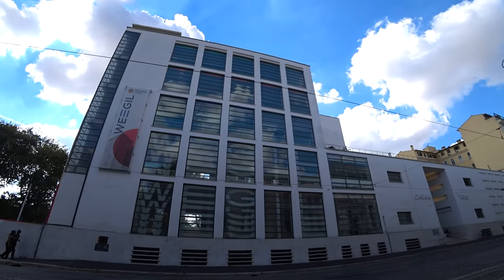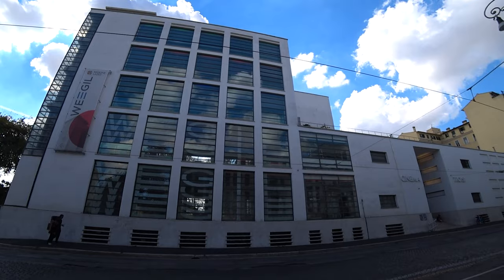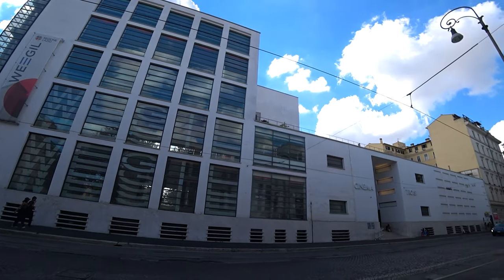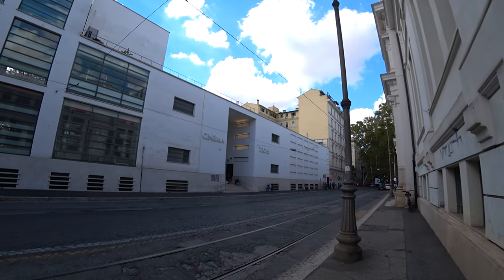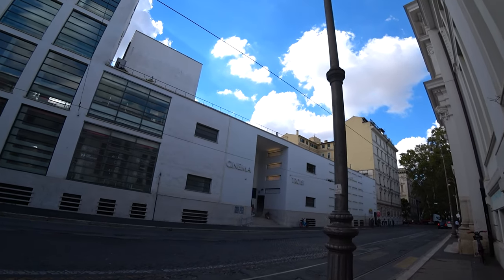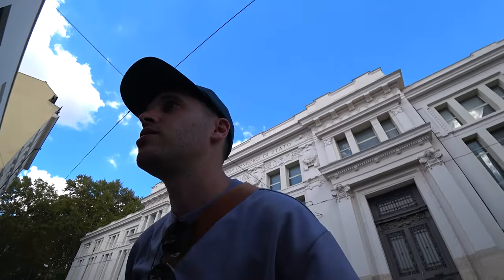Now let's move on. Glorious, right? So much natural light comes inside. And here, the other part of the building is yet another cinema, which is called Cinema Troisi. Hopefully they will let me shoot inside.